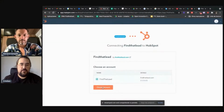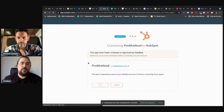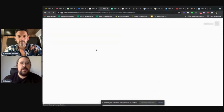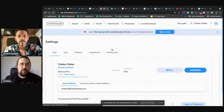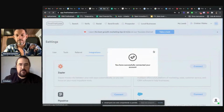Select the account, choose the account. Well, it's not a problem, it's not perfect yet, but you can redirect to the dashboard. It's connected and the lead is already sent. Well, that's one point, our integrations. It's connected right now with HubSpot, and you have successfully connected your account.